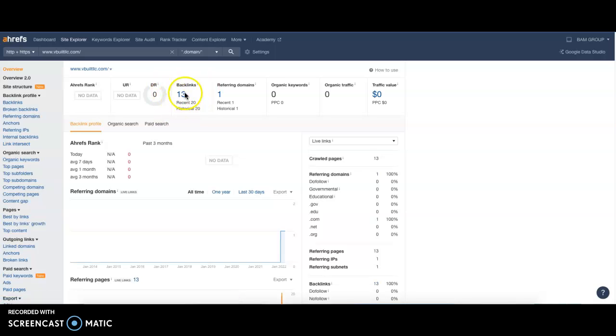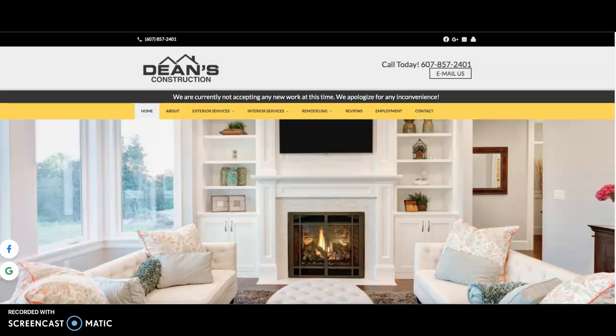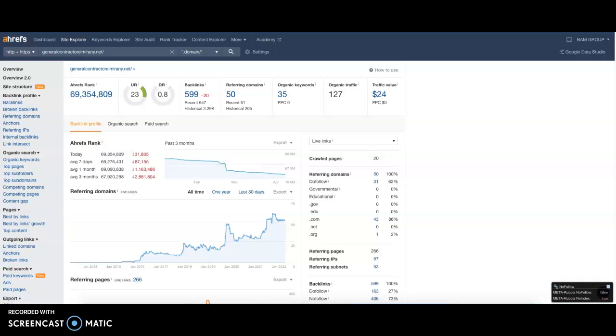So you have 13 backlinks coming from one referring domain. You're not ranking for any keywords, and you're not getting any traffic at the moment. And that's because you have no content. But that's okay. We can fix that. So let's look at your competitor, which was that General Contractor Elmira, New York. Let's see his stats. So he has a 23 and a 0.8.